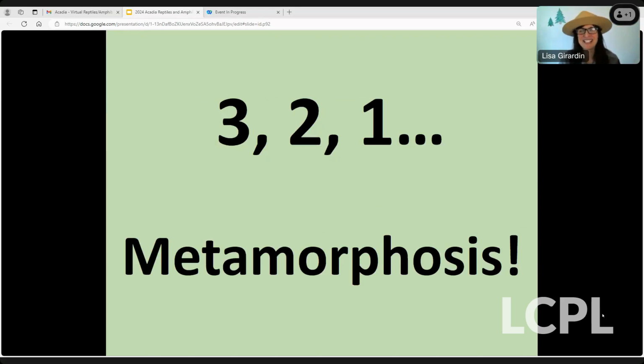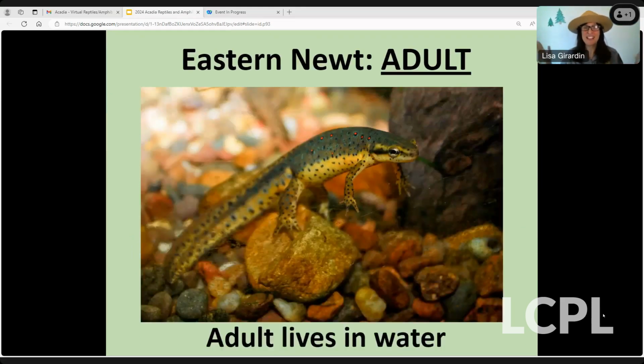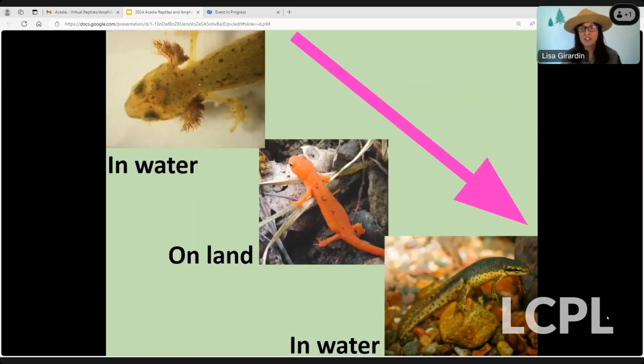3, 2, 1, metamorphosis. Now it's turned into this. This is the adult, and now they live back in the water. So look at all these huge changes just for one individual.